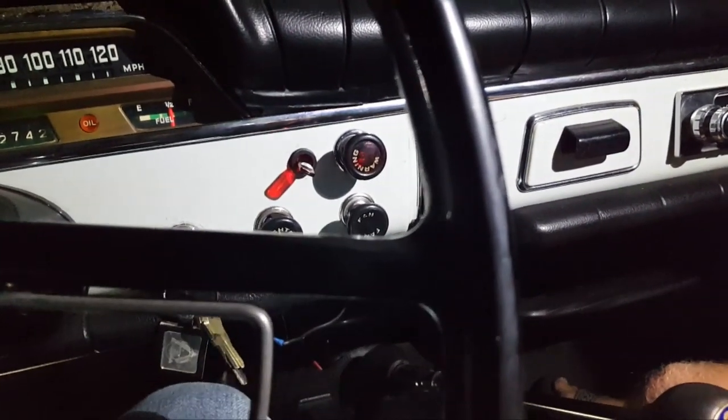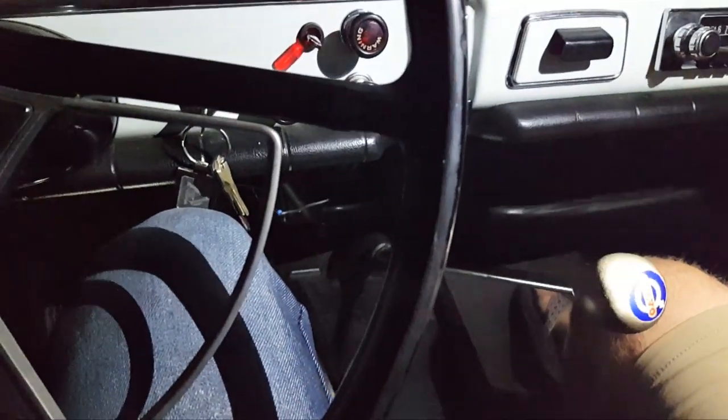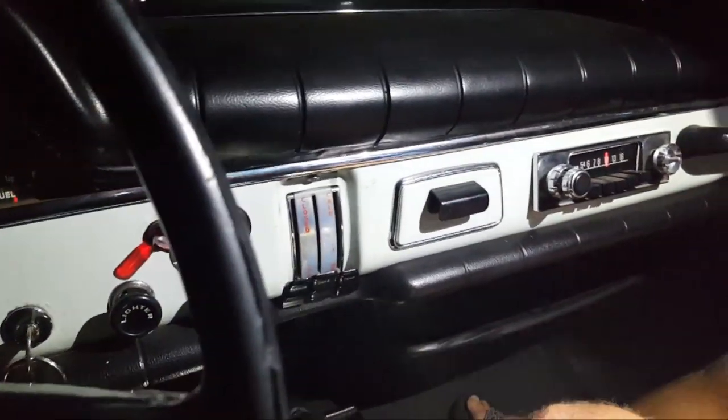68. 68, because I noticed the headrest, but I didn't know if they were original seats. Yeah. And you got the glove box, which is really neat. And the interior is just perfect. And the white, oh, it looks so good. This is what I want. I want the whole car.